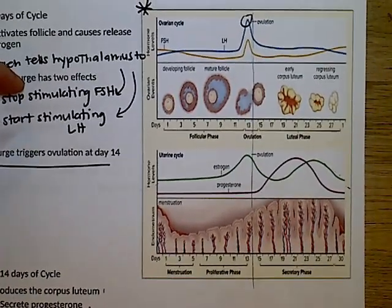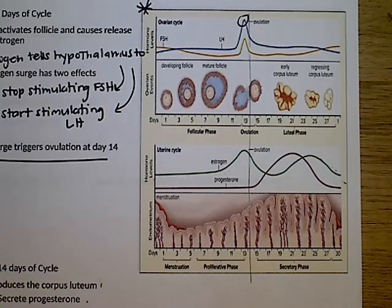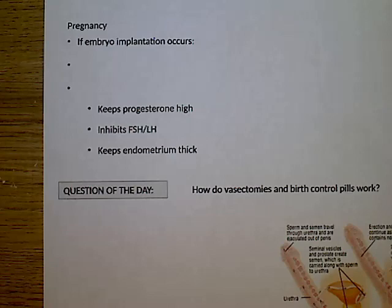I know, it's a lot, I know. But don't worry, when test time comes, I'm hoping that the study guide will be helpful to you guys and you won't feel so stressed. But there it is, the menstrual cycle. A little bit on pregnancy.